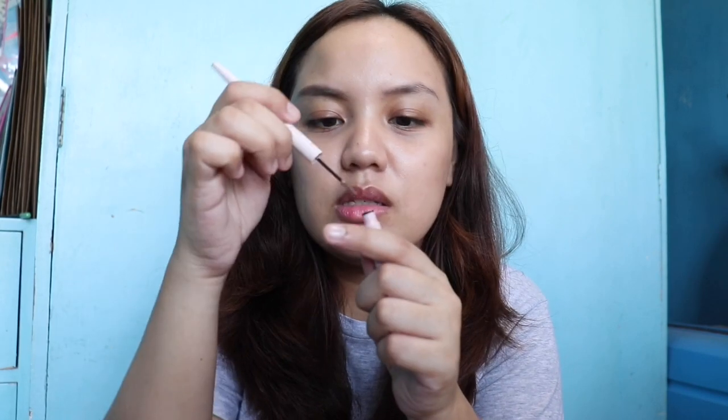Actually, I like the applicator and maganda rin yung shade nitong kanilang eyebrow mascara. Ayun nga lang talaga, medyo konti siya. And pag pinapasok na yung pinaka wand or yung pinaka applicator, parang ang sikip. So, nakakatakot lang baka maputol because sobrang nipis. So, pag pinapasok, we have to be careful. So, ayan guys, finally, may kilay na ako at pak na, pwede nang umaura.